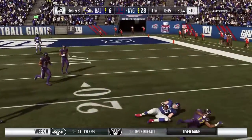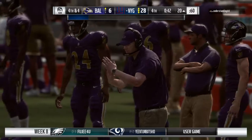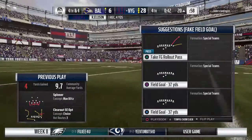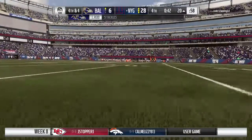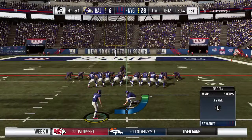They'll set up to throw. It's a short one here, complete to the tight end. And he's able to get it to the edge of the red zone at the 20-yard line. And now the Ravens are going to take another timeout, as they'll stop it with just over 40 seconds to go in the game.